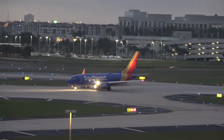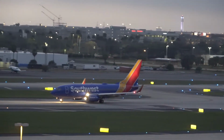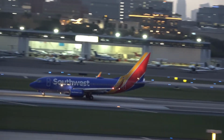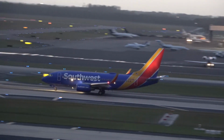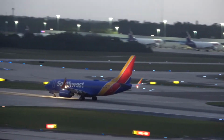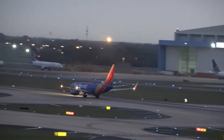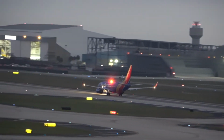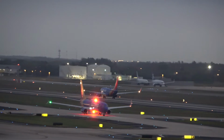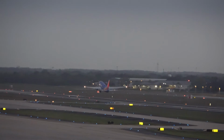Already on the power. What a difference, huh? Same kind of aircraft. Like everybody's using a lot of the runway.